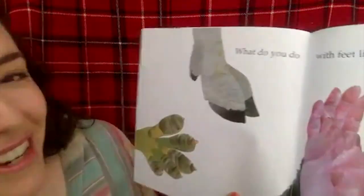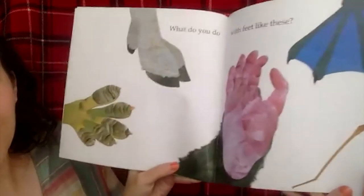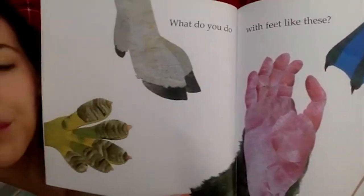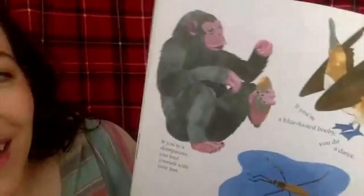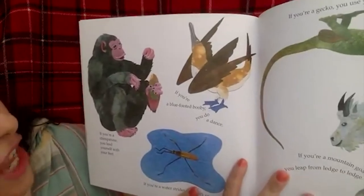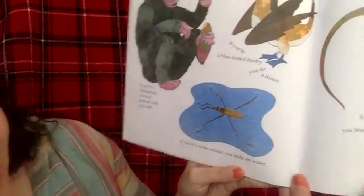All right. What do you do with feet like these? So this page is kind of fun because these feet are all different colors. What colors can we see? I see blue and pink and gray and green and tan or brown. So let's find out what you do with feet like these. If you're a chimpanzee, you feed yourself with your feet. So you can see that chimpanzee there, feeding itself with its feet. If you're a blue-footed booby, you do a dance. So that's who had those blue feet. Blue-footed booby. If you're a water strider, you walk on water.